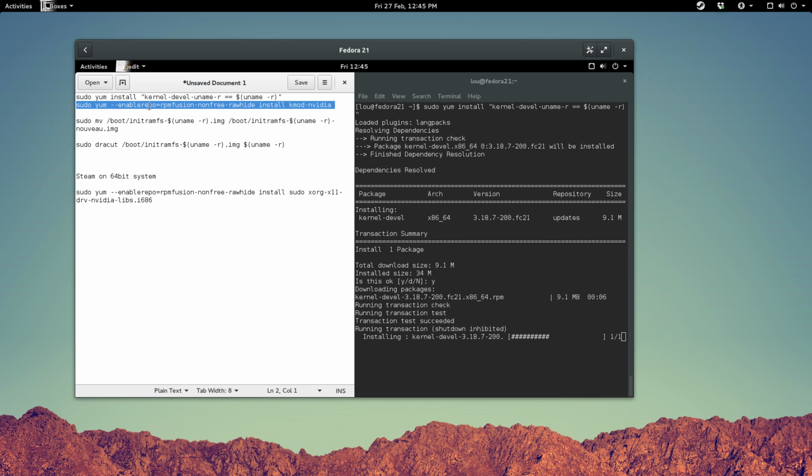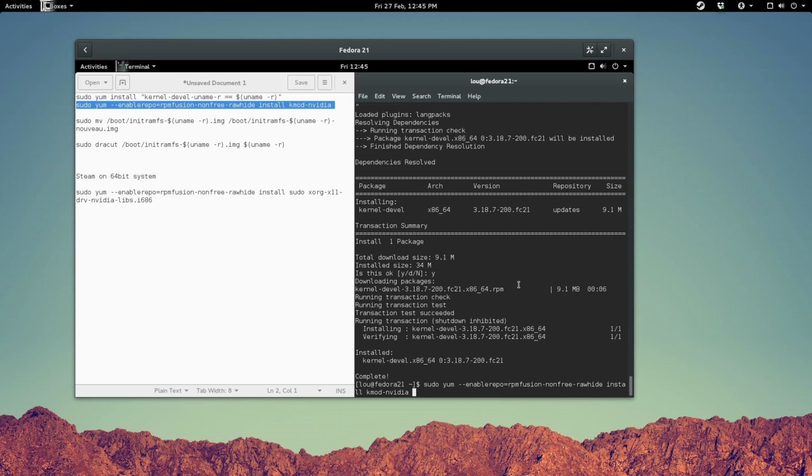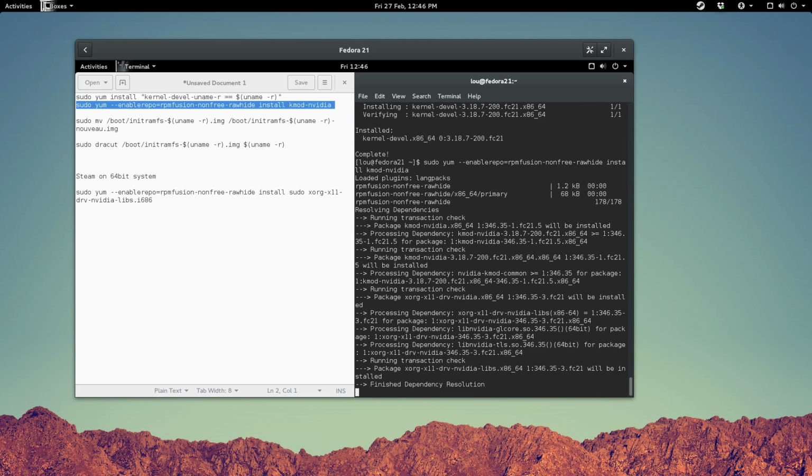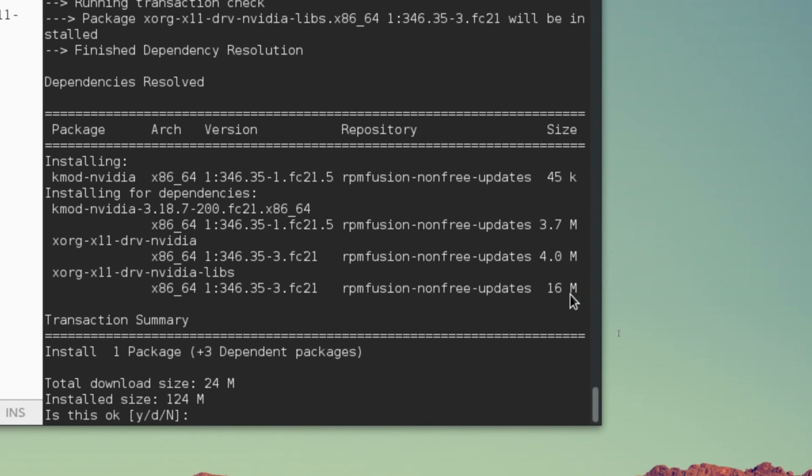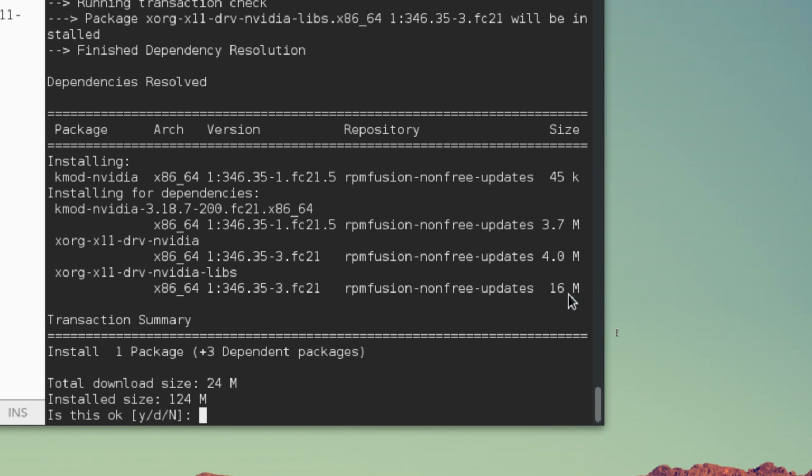Next thing we're going to do is enable the rpmfusion-nonfree-rawhide repo to install the kmod-nvidia package. So now that that's done, we're going to copy and paste here. I'll bring you guys in just a little bit closer so you can see what's going on. This is going to install the 346.35 driver, the most current driver that's available for NVIDIA. It's also going to install the Xorg X11 DRV driver, as well as the libs.